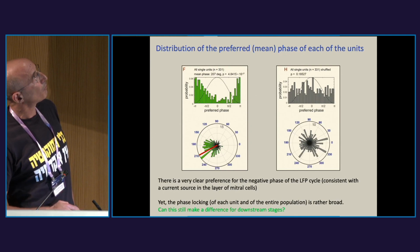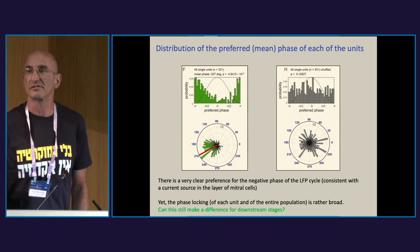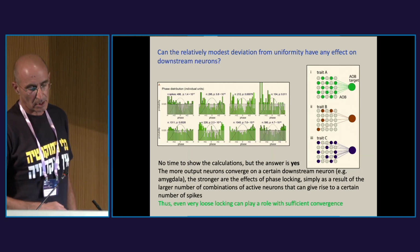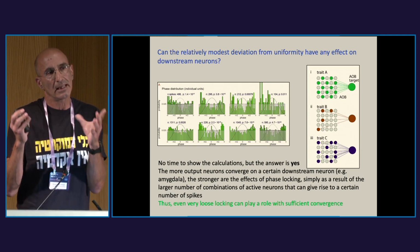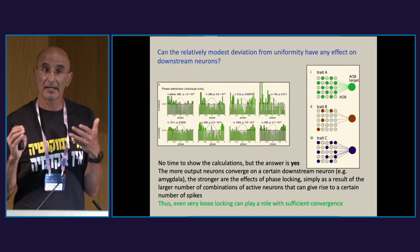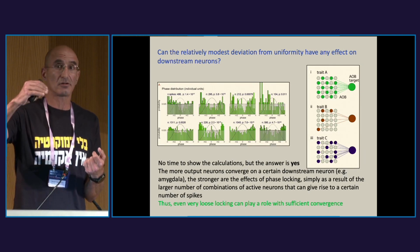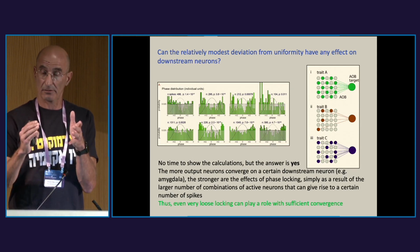There's one interesting point here, that the phase locking is very loose. It's not a very strong phase locking, especially when you consider individual units. And I don't have time to show you, but you can do a simple calculation, and you can see that even with very loose locking, if you have a large number of neurons, the effects sum up and can be very meaningful for a downstream neuron that reads this information. If you have many neurons, the chances to get a certain number of spikes or above is significantly higher, even if the locking is loose.